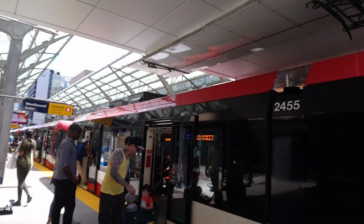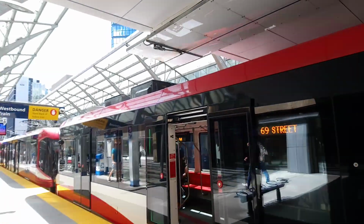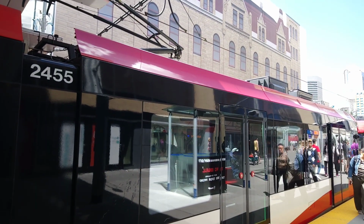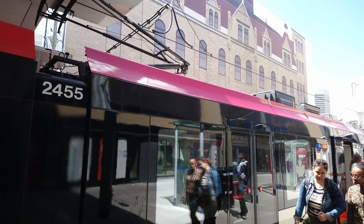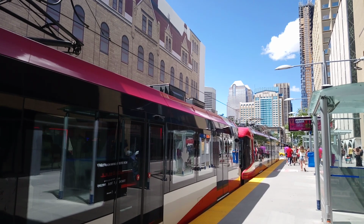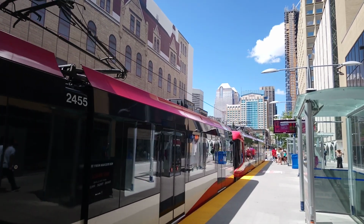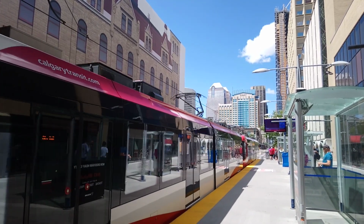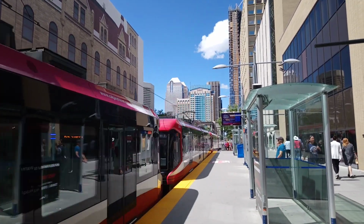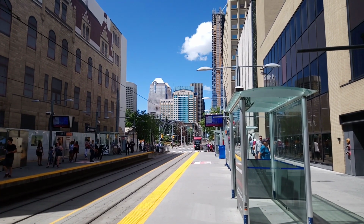So this is the C-Train. I got off here at City Hall Station. I'm going to watch the C-Train go. There it goes, and that's it. Here at City Hall Station, Calgary, Alberta, July 11th, 2019.